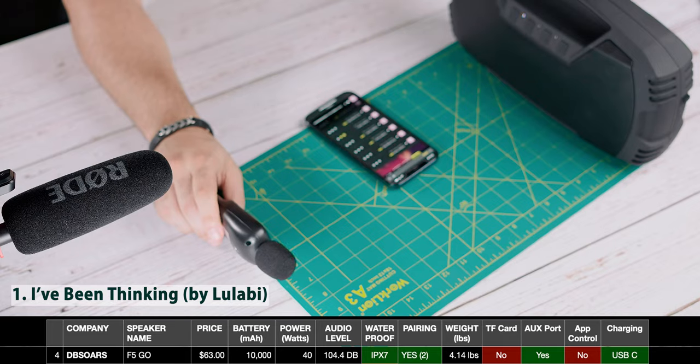All right, this is number seven. This is S67 by Zealot. This thing is a big boy. It's a 75 watt speaker, price $88. It has a 14,400 milliamp battery. It weighs 4.35 pounds. This is the loudest by far in the group, and it is noticeably louder.